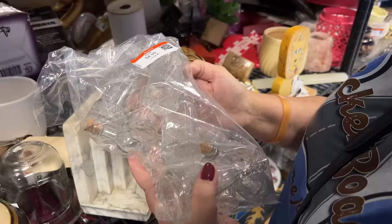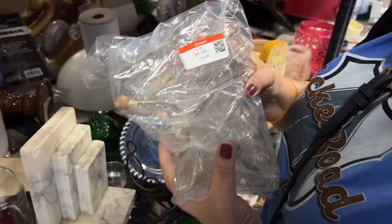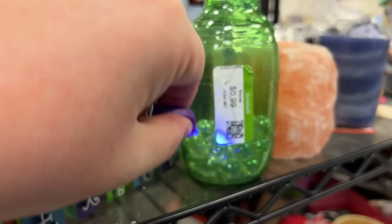I think I'm going to pick those up. $5 for the whole bag. Can you beat that? No, but I think it's really fun. People can put different perfumes in there or just all sorts of stuff. So very nice. Let's go ahead and pick that up. I'm assuming this is newer, but let's see. Yep, no glow.